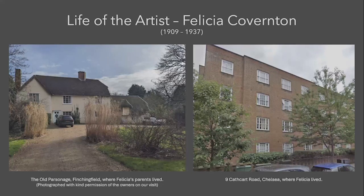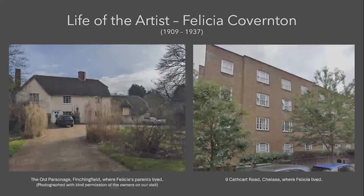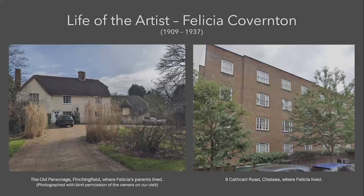Now, moving on to the artist, Felicia Covington. Unfortunately, far less about her life is known, but we have managed to find a few interesting little details. Felicia was born in 1909 in Bristol to middle-class and wealthy parents. The earliest records we have of Felicia and her parents living in Finchingfield is 1925, when she would have been about 16 years old. They lived in one of the largest houses in the village, the Old Parsonage, which was situated just across the churchyard from Hannah's cottage.